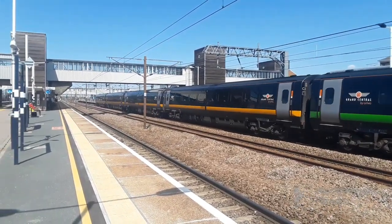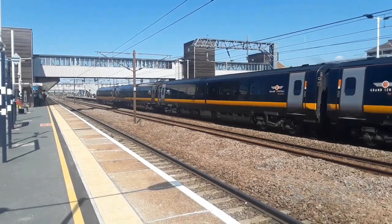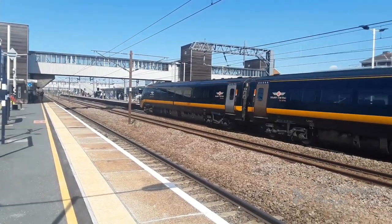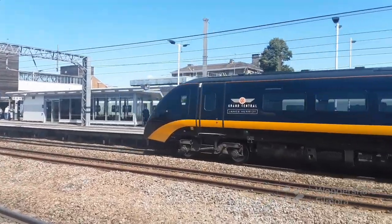I think he might be stopping here, this Adelante. Oh no, he's been given the all clear. Real Time Train said he'd be stopping here for pathing reasons, because of a passing train. James Herriot.